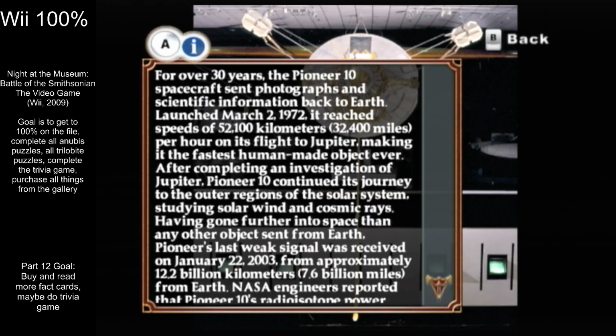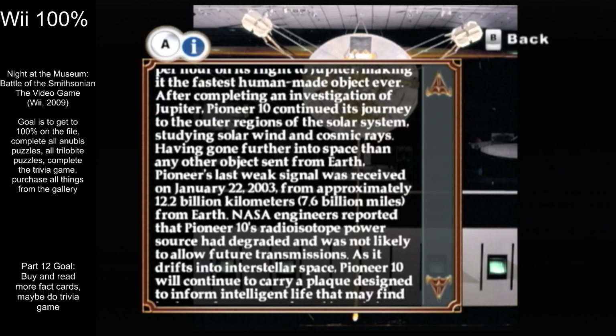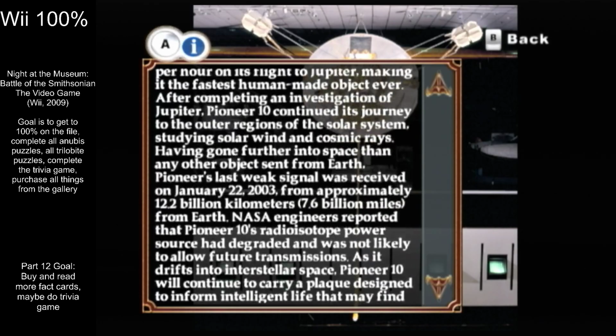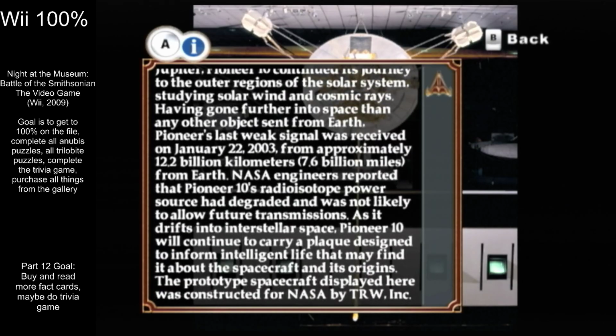After completing an investigation of Jupiter, Pioneer 10 continued its journey to the outer regions of the solar system, studying solar wind and cosmic rays. Yeah, that's what it studied. Having gone further into space than any other object sent from Earth. That's also just one sentence. I keep reading them as if there's going to continue, but it's okay. Pioneer's last weak signal was received on January 22nd, 2003, from approximately 12.2 billion kilometers, 7.6 billion miles from Earth.